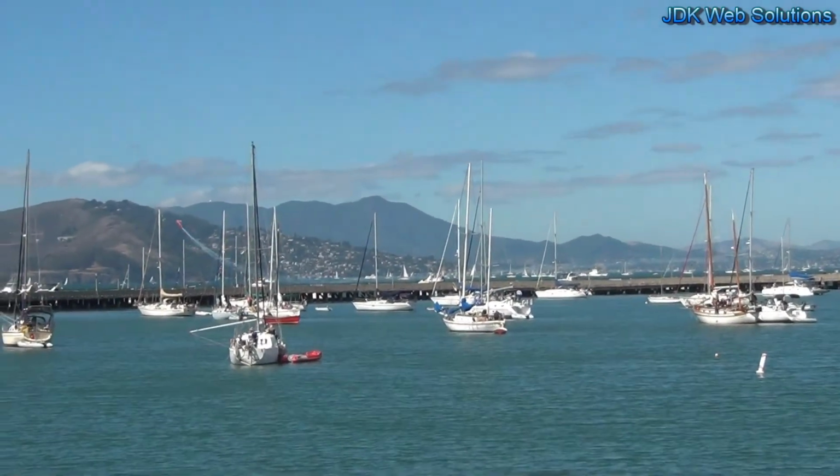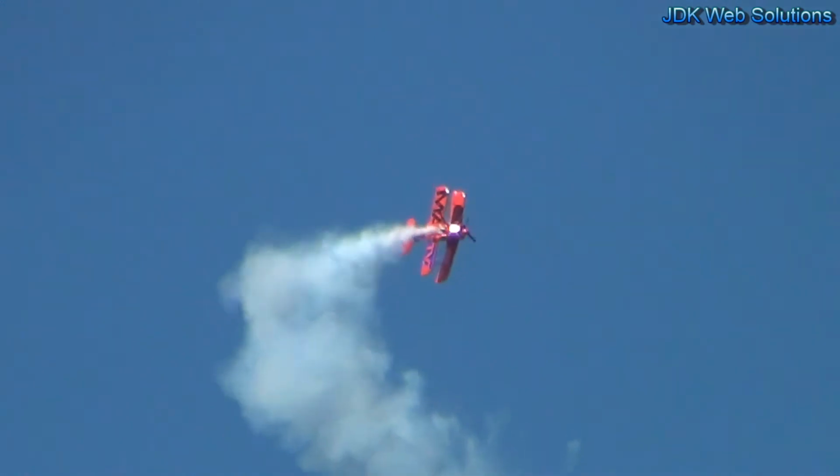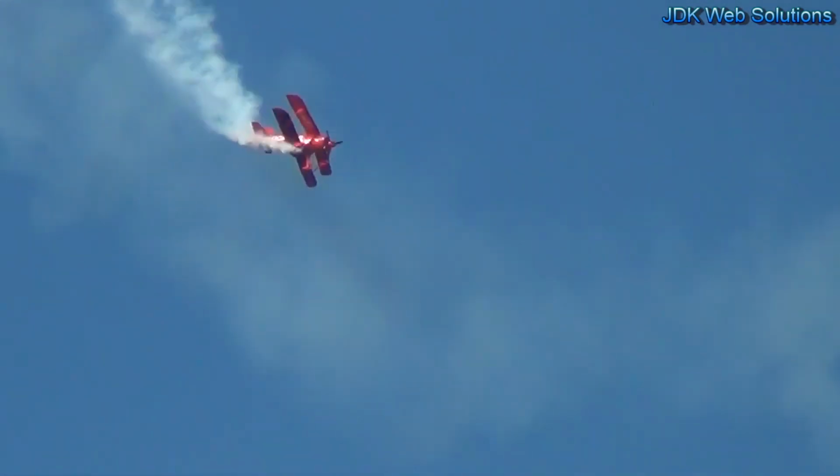Over the headwind, heading toward the beautiful Golden Gate Bridge. Now he stabs the rudder, snap rolls in the opposite direction. Now he's going to do a small outside loop as he goes up and over the top. Mr. Mike Wiskus from Minneapolis, Minnesota.